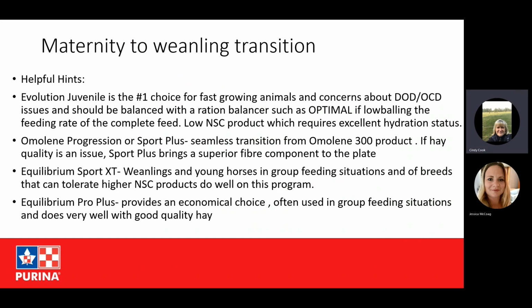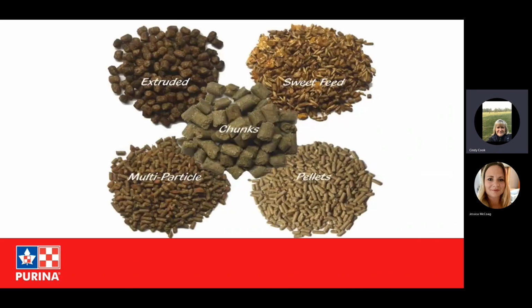Equilibrium Sport XT for weanlings and young horses in group feeding situations is terrific, but it has to be done with breeds that can tolerate a higher NSC product. And the Pro Plus provides an economical choice. And even though it's economical, it's very fortified and it does a tremendous job. So I use this very often in group feeding situations, and I prefer that it is fed with a better quality hay. So here are examples of our different types of feeds and the formats they come in.